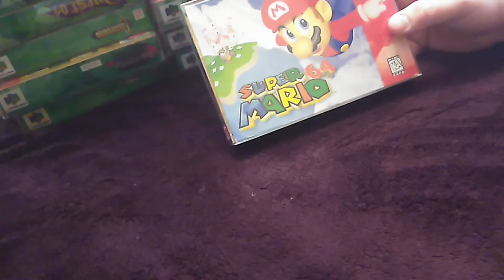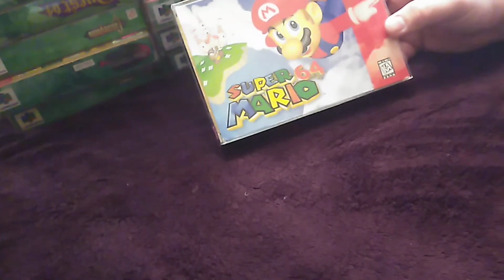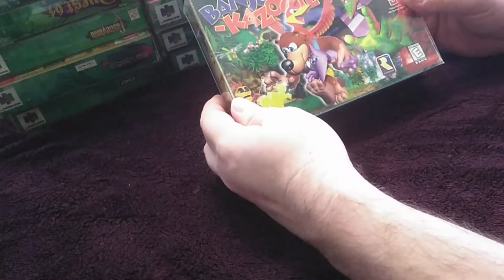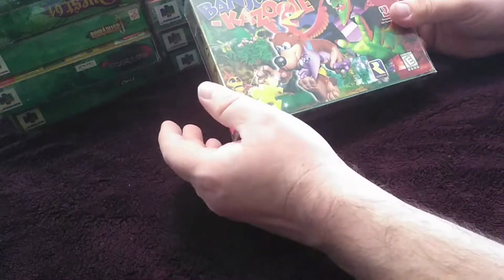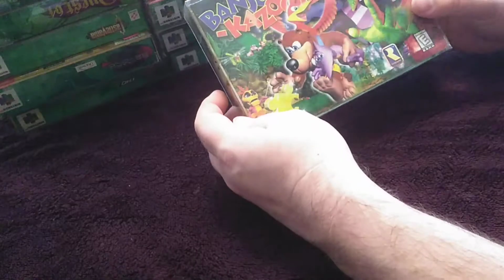Let's do this one. This is Mario 64. Last year at this time, $80 CIB from Price Charting. And now it's going for $117. That's a 46.2% increase. Banjo Kazooie, this is the first one. Last year at this time was going for $82, which was just $1 less than Banjo-Tooie at this time last year. Now this is going for $97. That's an 18.3% increase on this guy.